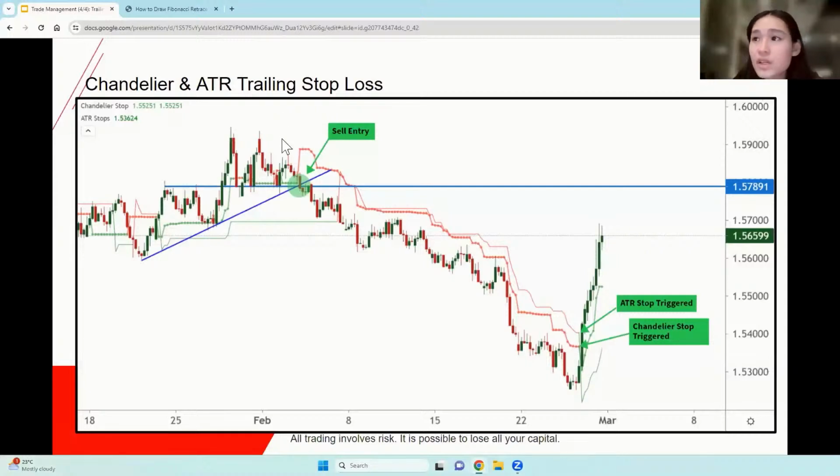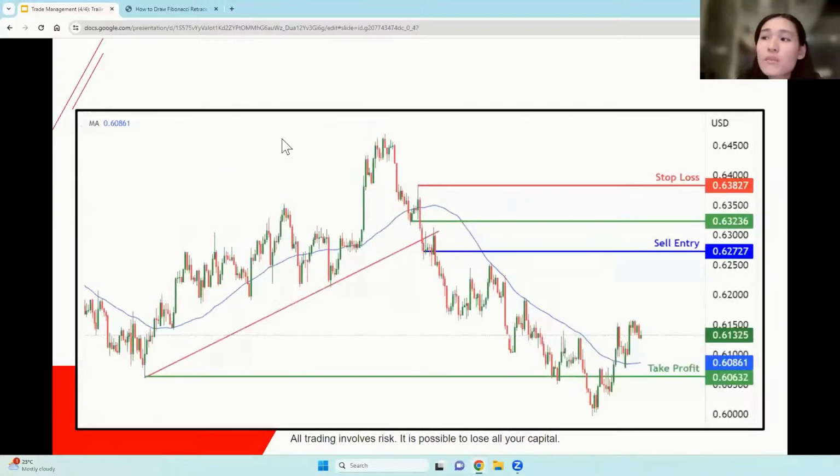Self-explanatory there. Yeah, so if we combine different indicators, obviously your trailing stop loss will be more effective. So here we see our moving average indicator being used. So price is breaking below our sell entry as well as our moving average. So it's giving us a bearish signal.